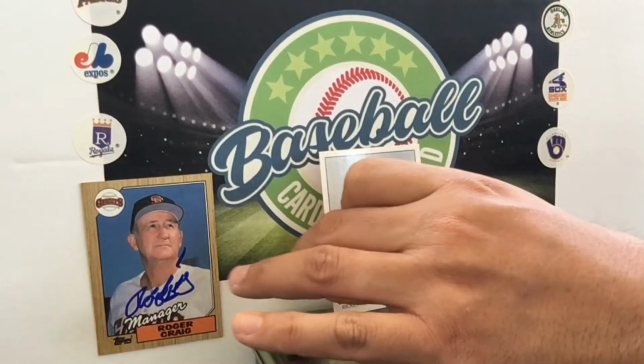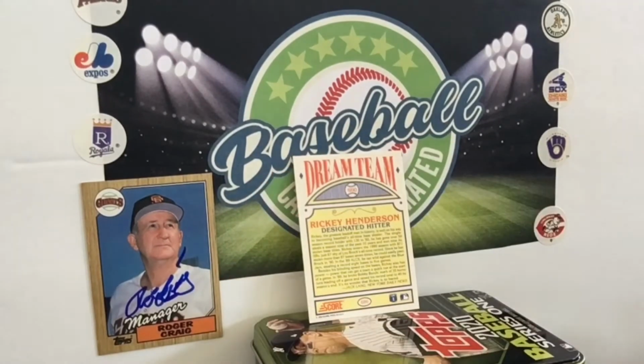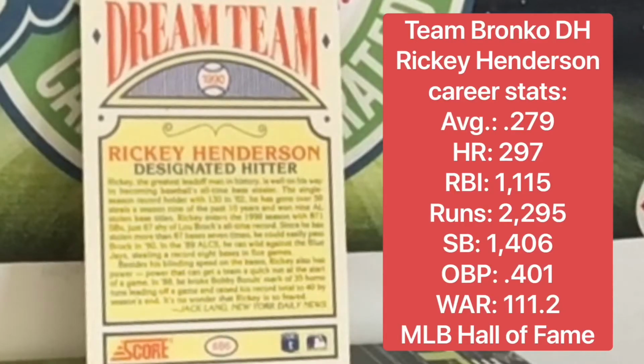I want to see the back of this real quick. Dream Team, that's what I remember. Now, here's what I remember about this. Wait, do I get bonus points because he's designated hitter on the Dream Team? I'm not going to take the point, but what I want to know is why is Ricky Henderson a designated hitter on your Dream Team?